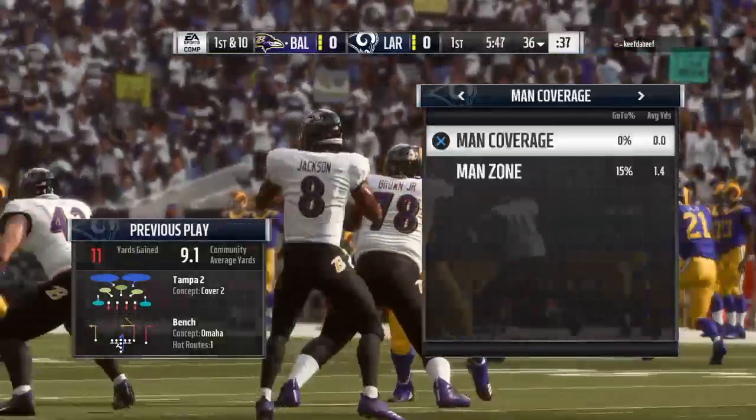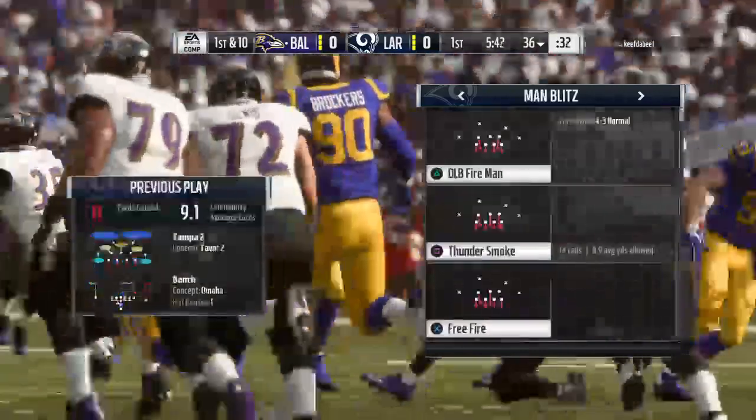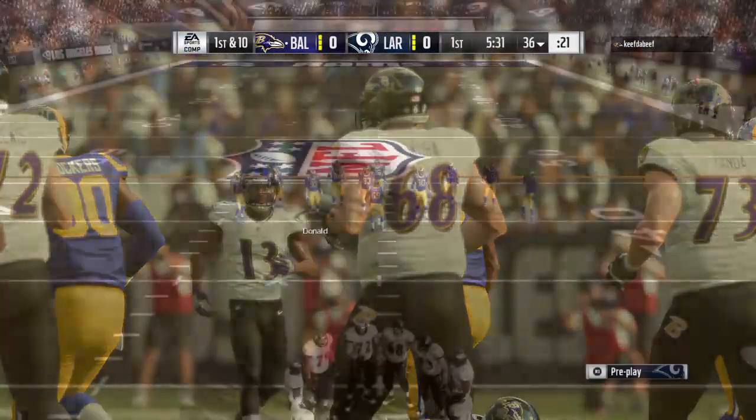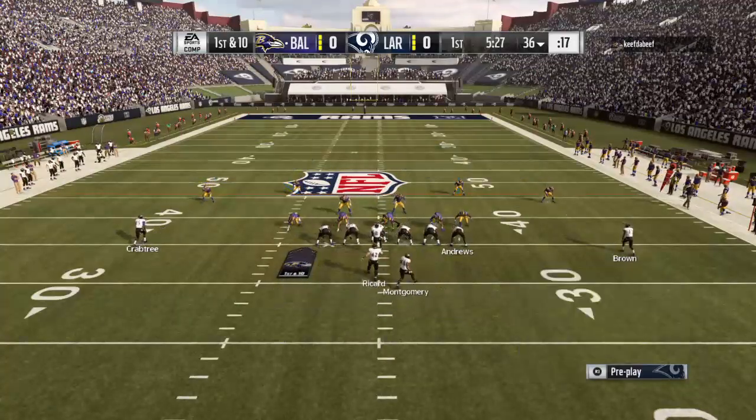The drive starting with a first down, 11 yards on that pickup. Partner, he was going through his progressions. Not there, not there. After about the third one, he decided he better pull it down and run for it. And he slides down and avoids the hit for good measure.